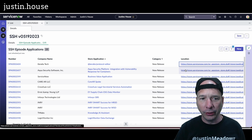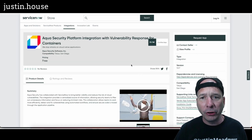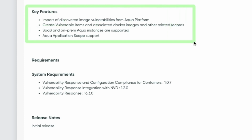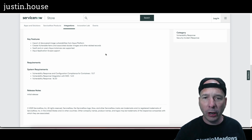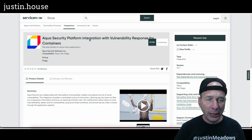Let's take a look at the next one from Aqua Security Software. Aqua Security Platform integration with vulnerability response for containers. Key features: import of discovered image vulnerabilities from the Aqua platform, create vulnerable items and associated Docker images and other related records. SaaS and on-prem Aqua instances are supported, and Aqua application scope support. And that's it. There are no technical requirements on that one, and there are no screenshots, just a video, and I don't click on those in my video.